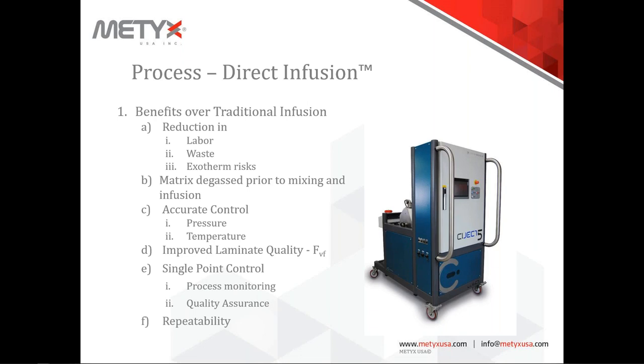Using a direct infusion machine will not allow you to start the infusion process until everything is settled. It looks at the vacuum system, it looks at vacuum leaks, it looks at the resin temperature, it looks at the mold temperature. Everything has to be exactly how it's put into the system before the machine allows it to start to infuse. So it really takes the quality assurance level of that particular part really high. You know you're not going to shoot a bad part, and it's repeatable.